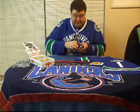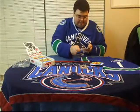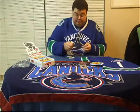Alright, so we've got some base to start with and some upside down base. And then we get our first gold, it's Brian Gionta of the New Jersey Devils. And our first variation is Christian Backman of the Blue Jackets.